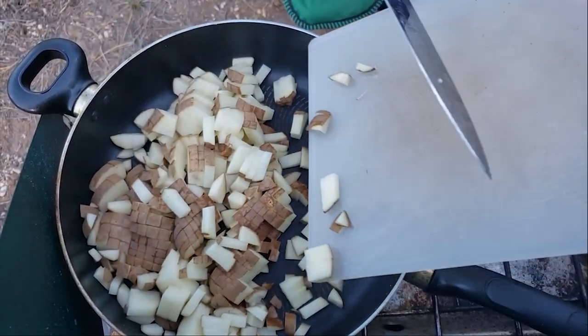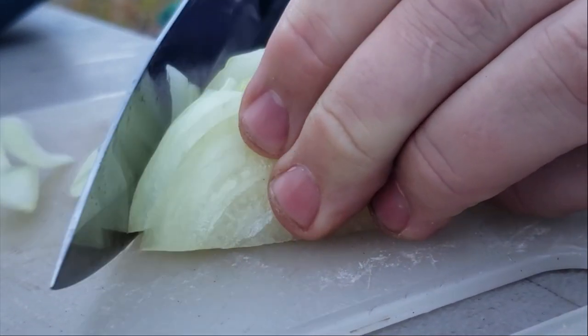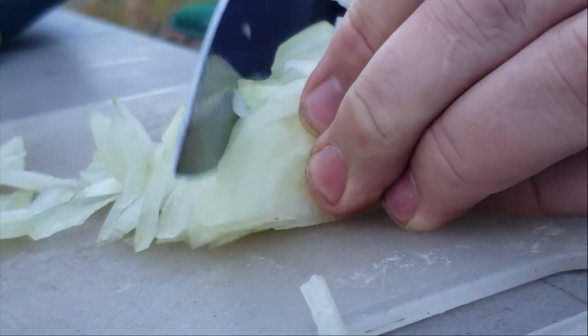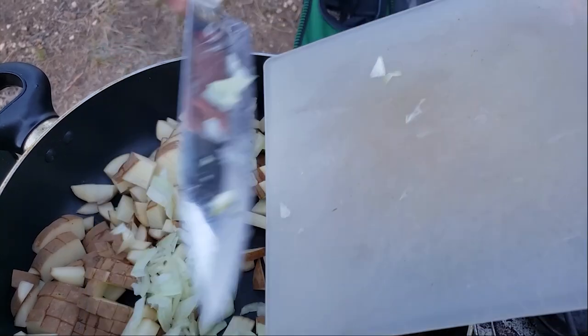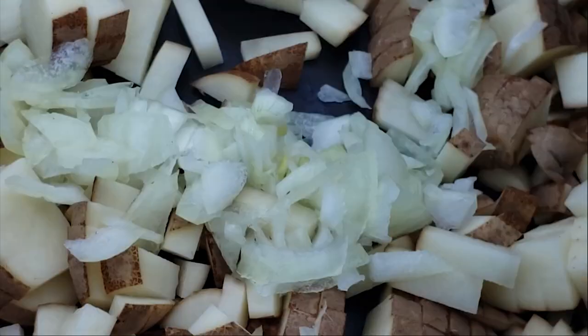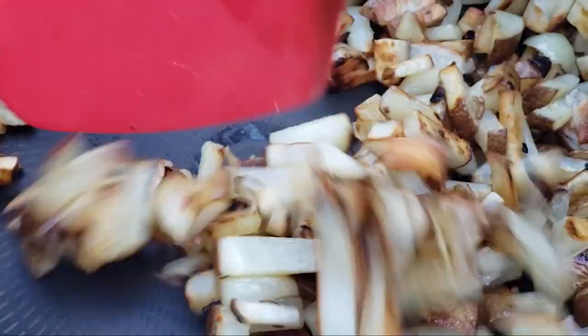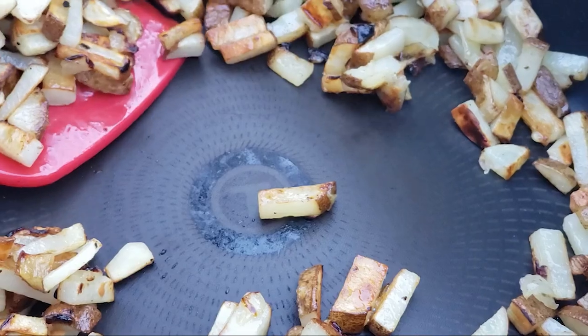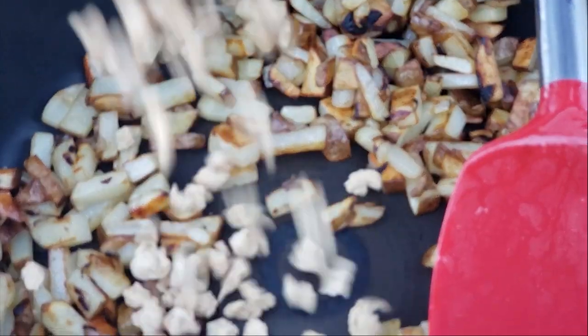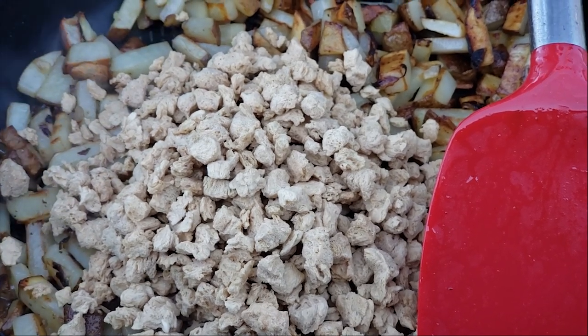Taters. Onion. Soya. It's fake meat. Corn.